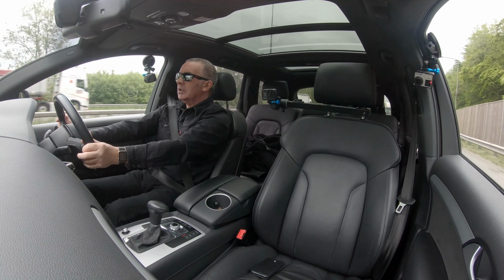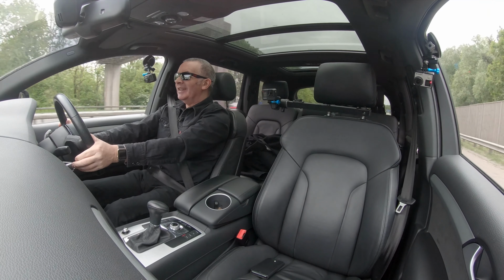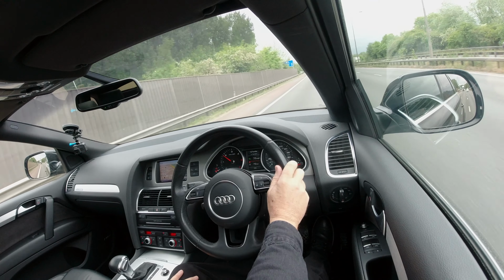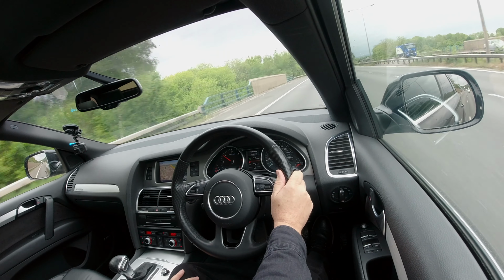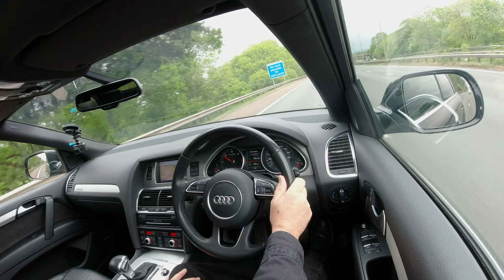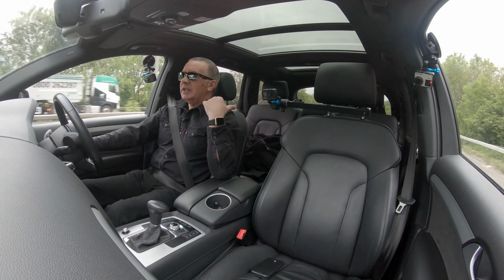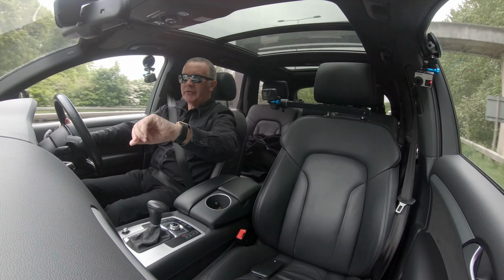So let's just get, oh, I'm already at 70. That's bad. So we'll just click cruise control at 70 miles an hour. Make sure we're in top gear, and we're doing 1750 revs at 70 miles an hour. Really quiet, really smooth. As I say, the 6 and 7 seats in the back that fold up.